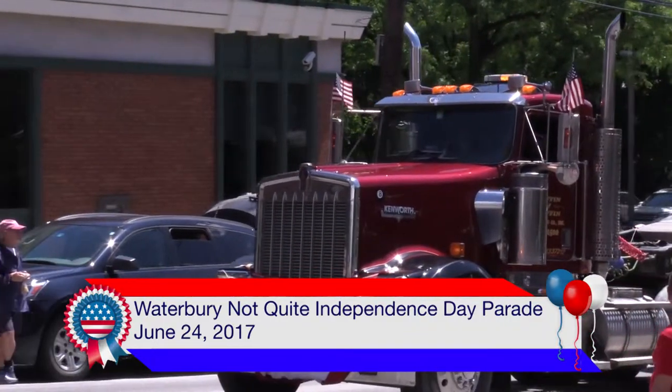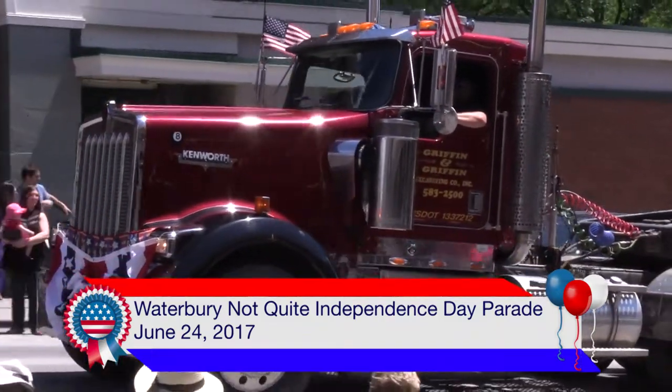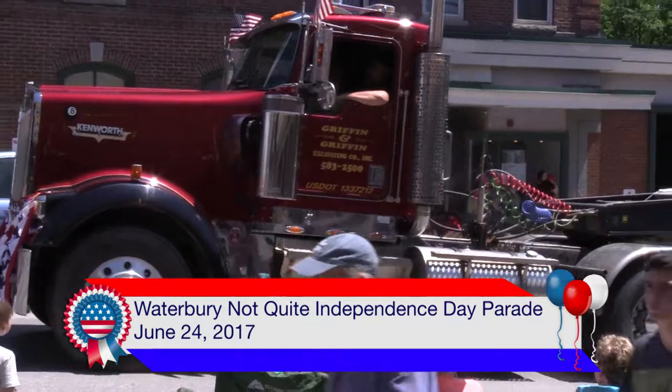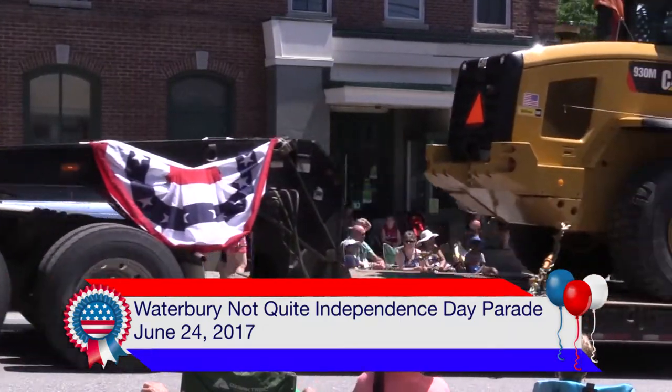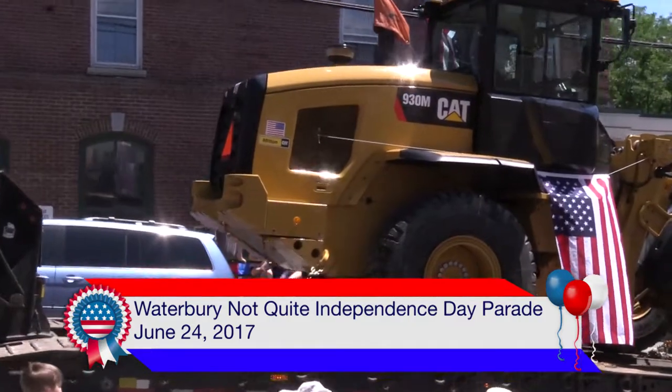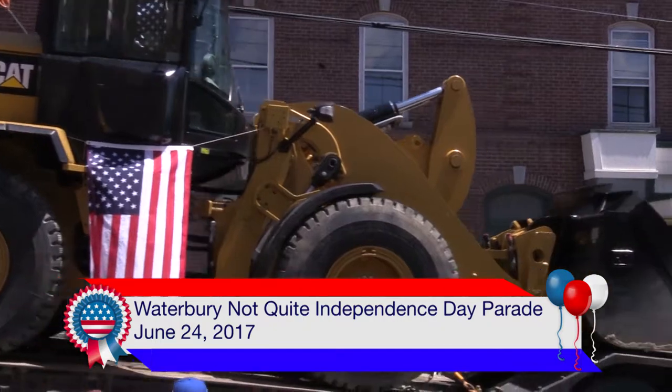During the summer months, we see them out doing the work, rebuilding Vermont every year, making our roads greater. Organizations like Griffin and Griffin, doing the hard work to keep the world rolling. The great construction companies, here's one of them, Griffin and Griffin.